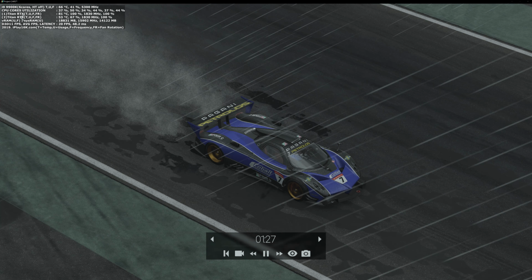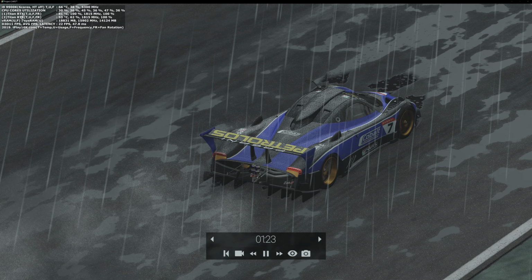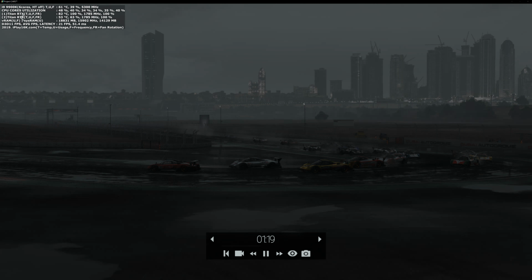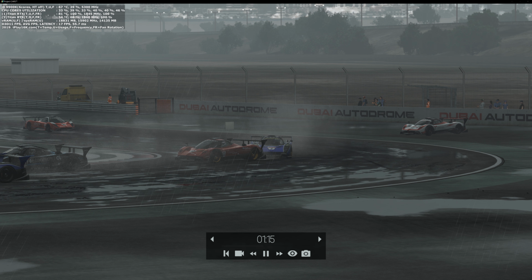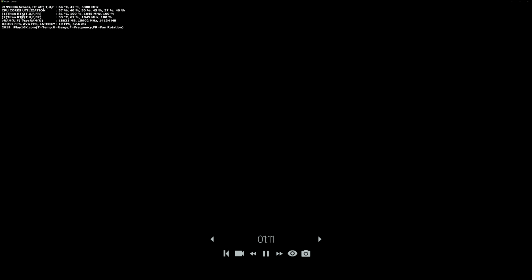20 FPS average, I would say, without the ShadowPlay recording. The latency delay is kind of unplayable. I mean, it's playable, but it's not comfortable. The comfortable will be below 20 milliseconds in this game, and it's above 50 milliseconds average. So latency delay on average will be above 50 milliseconds, as you can see.